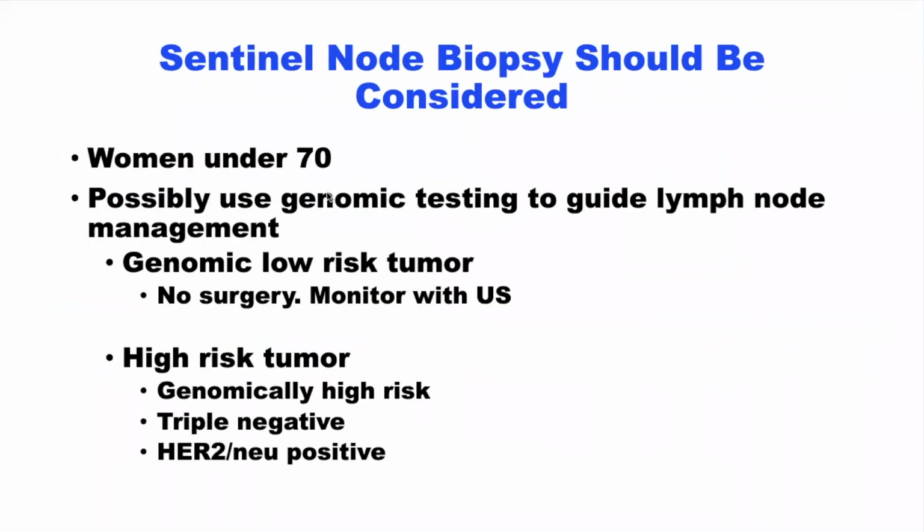However, for other patients, lymph node surgery should be considered. For women under age 70, it's currently the standard of care. However, a more nuanced approach could also be applied for these patients. In my practice, I use genomic testing to guide lymph node management. If the patient has a low-risk tumor by genomic testing, then I offer her no lymph node surgery, simply monitoring the lymph node with ultrasound.